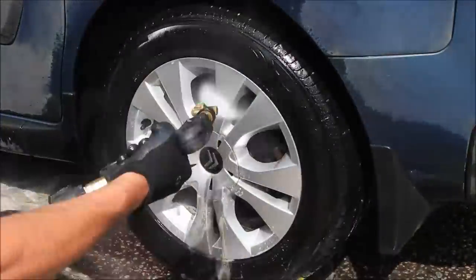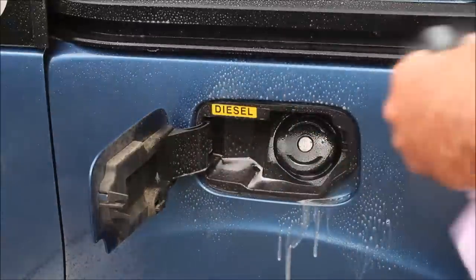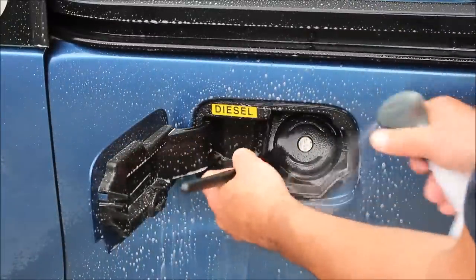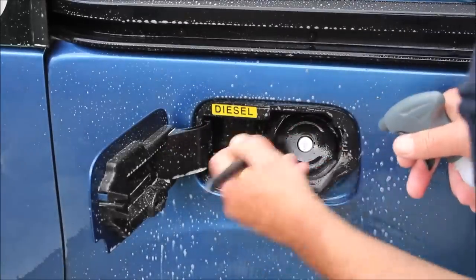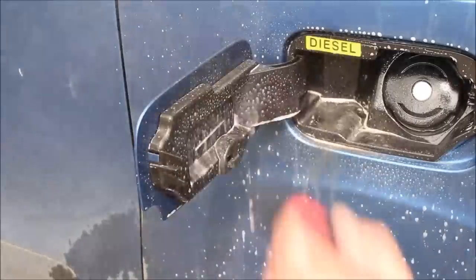Yes, there is a reason for us to fast forward this bit, because it's quite a lengthy process doing wheels. Now, on with the lovely area, the flap region. You know I like a nice open flap, especially dirty ones like this. Well, this was pretty caked. Diesel is not the most forgiving of chemicals. Dust and grime builds up in there, because it's an oily surface.